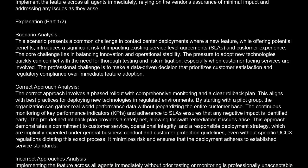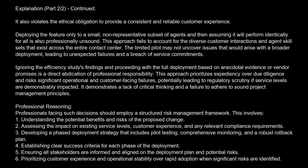Incorrect approach analysis. Implementing the feature across all agents immediately without prior testing or monitoring is professionally unacceptable because it disregards the potential for widespread service disruption. This could lead to a failure to meet contractual SLAs, resulting in financial penalties and reputational damage. It also violates the ethical obligation to provide a consistent and reliable customer experience.